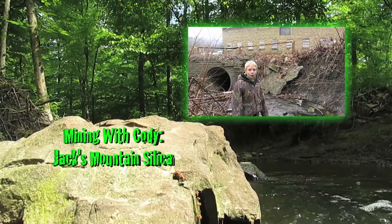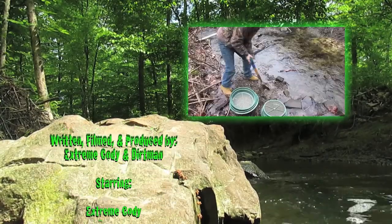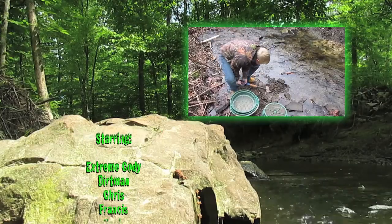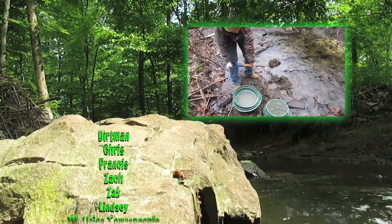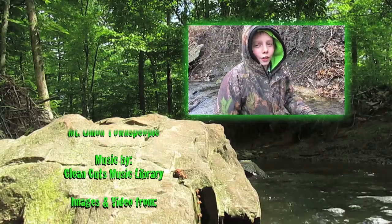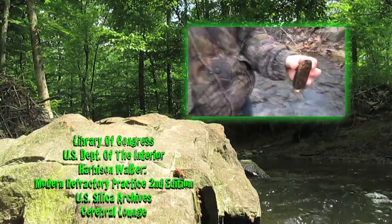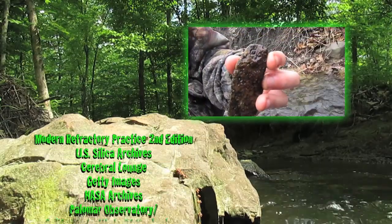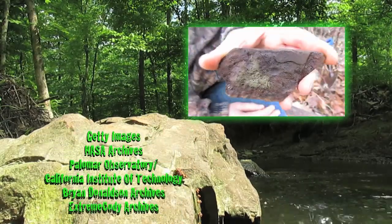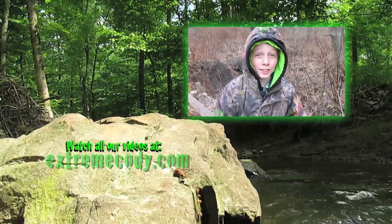Here at the Harbison Walker Factory, we're digging the stream to see if there's any fossils. It's snowing, but we just found our first fossil here at the Harbison Walker Factory in the stream. And it's also covered in crinoids. We found some more fossils, we know they're here, now let's go get one.